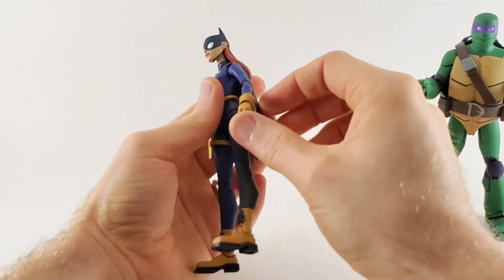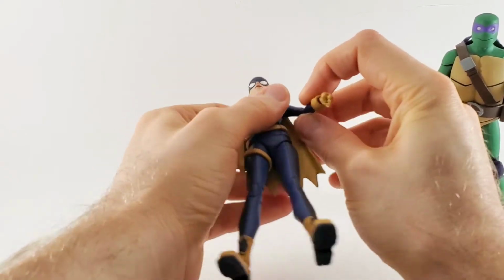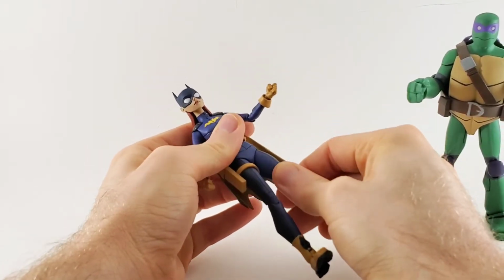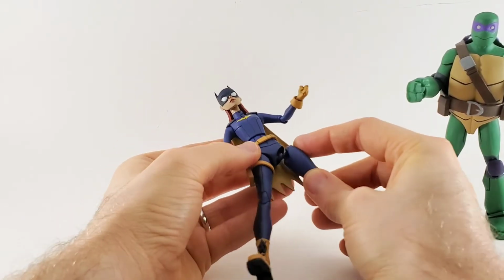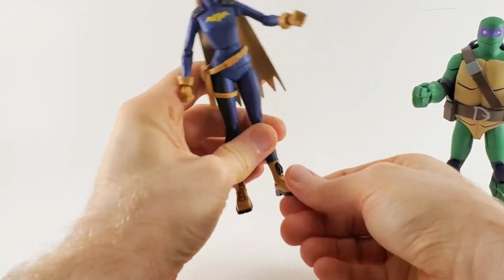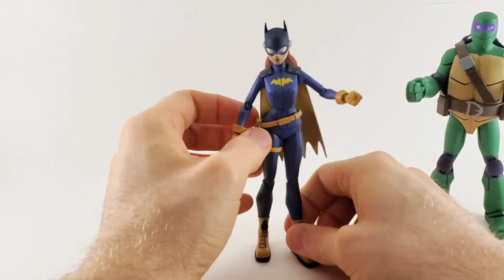But going back to Batgirl, she's got single jointed elbows. She's got a ball and socket wrist, kind of like what McFarlane's doing with DC right now, and what they've done with the Fortnite figures. Double jointed knees, no thigh swivel, but you get a little bit of swivel at the hip. Oh, hey, look at that! Wow, that thing popped right off. So we'll be careful with that. Not much in the way of boot cut, but she does have a little bit of ankle rocker and pivot. I'm going to break it if I do that. Let's not do that. So, very limited articulation.